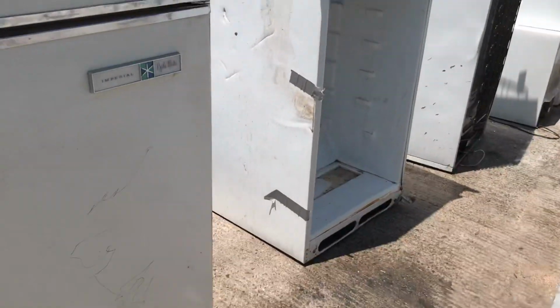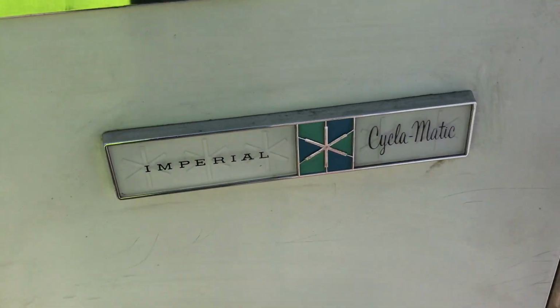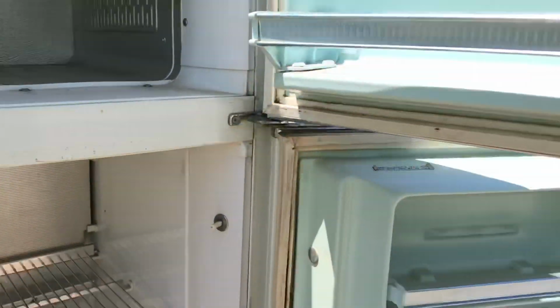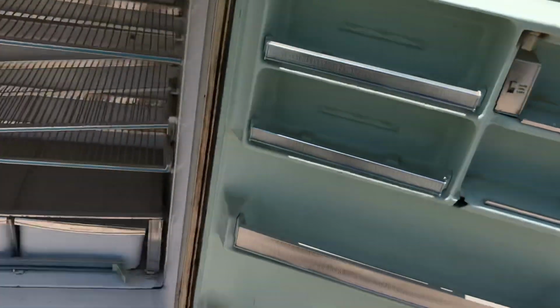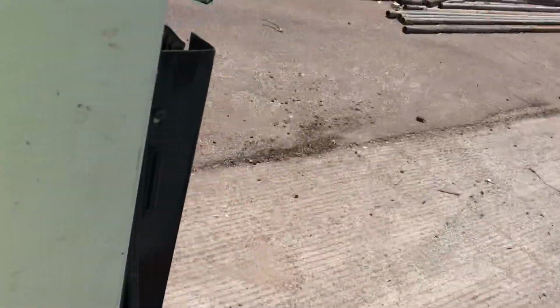Come down to Phoenix, get a new... like this one really caught my eye, the Imperial Climatic. It's a good looking old fridge, man. Find the date on that thing. It's a good piece, good piece. And then on the back it says, you read it?